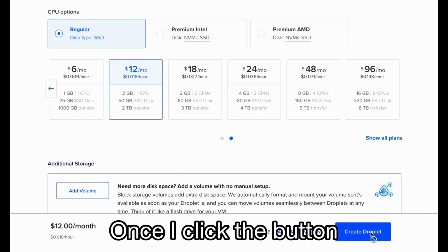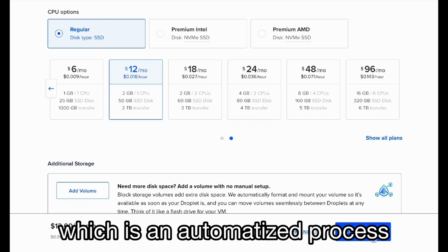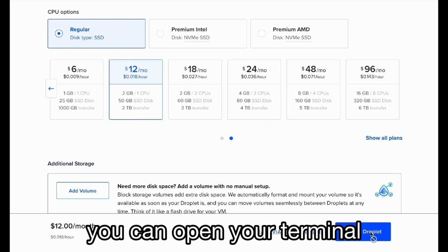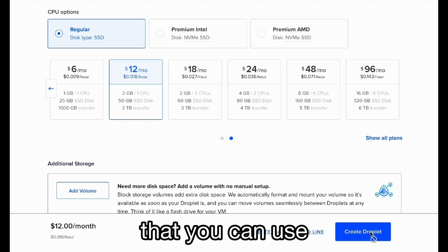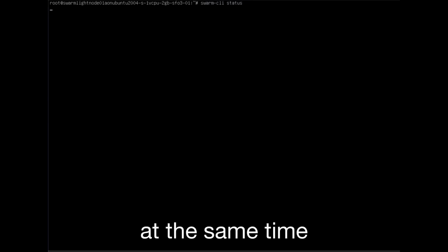Once I click the button, DigitalOcean sets up the server for me, which is an automatized process and should take less than a minute. When that's done, you can open up your terminal and SSH into the remote server. SSH stands for Secure Shell, which is a command that you can use to access a remote machine. By running the Swarm-cli status command, we can verify both the Bee installation and the Swarm-cli setup at the same time.